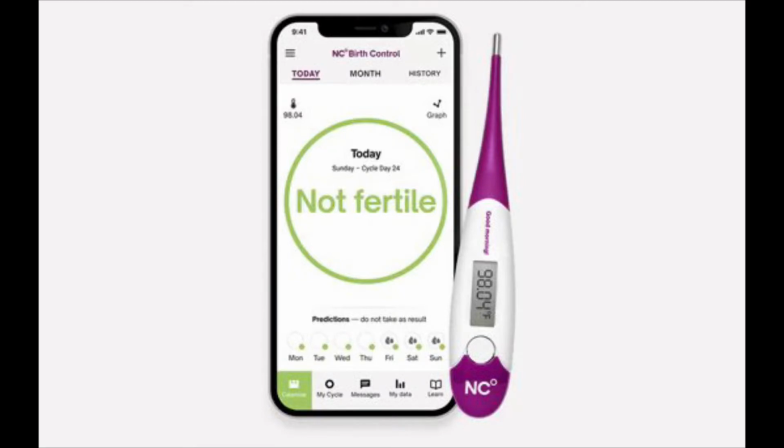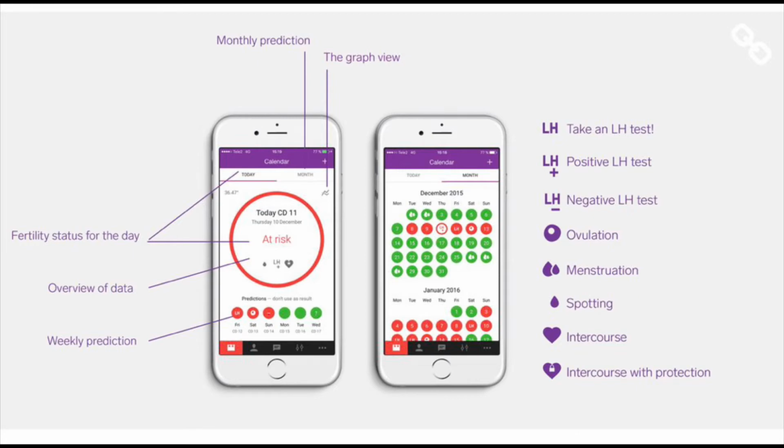So there was a company called Natural Cycles that came out with an app that is FDA approved for tracking your cycles. Now, of course, it would be a paid app, but if you're trying to avoid pregnancy by using an all-natural method, it might be worth a few coins to make sure that you don't wind up pregnant if that's not what you're trying to do.